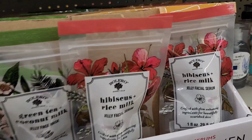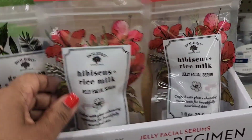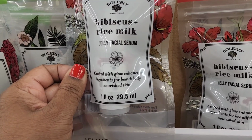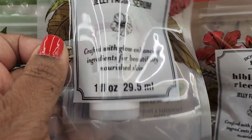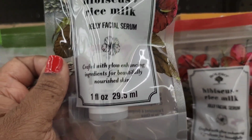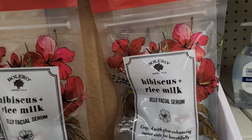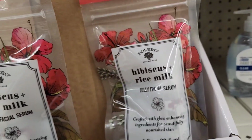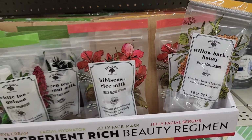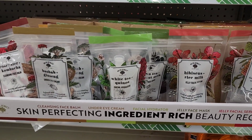And they also have the hibiscus rice milk jelly facial serum, crafted with glow enhancing ingredients for beautiful nourishing skin. And guys, the packaging on these is beautiful. Really, really beautiful. Look at this, how beautiful.